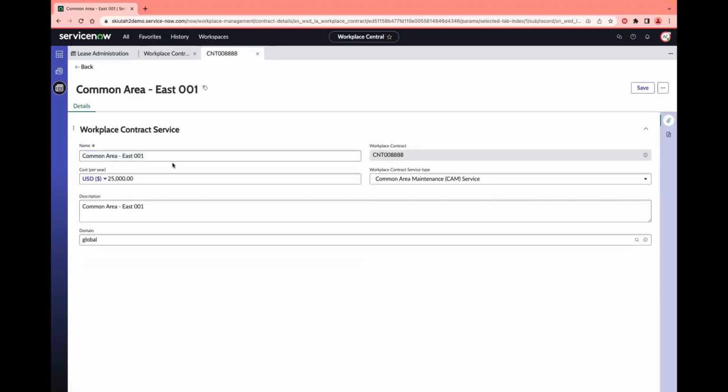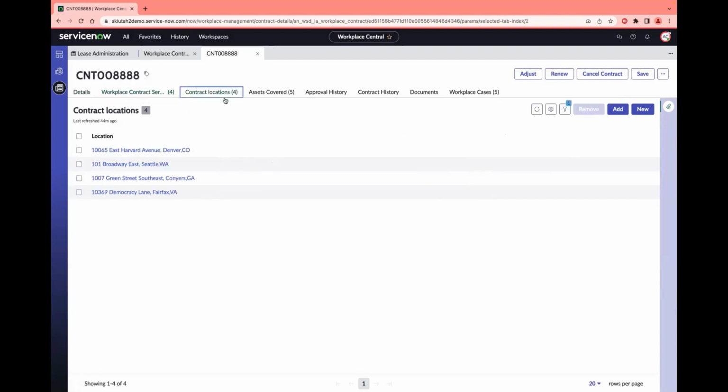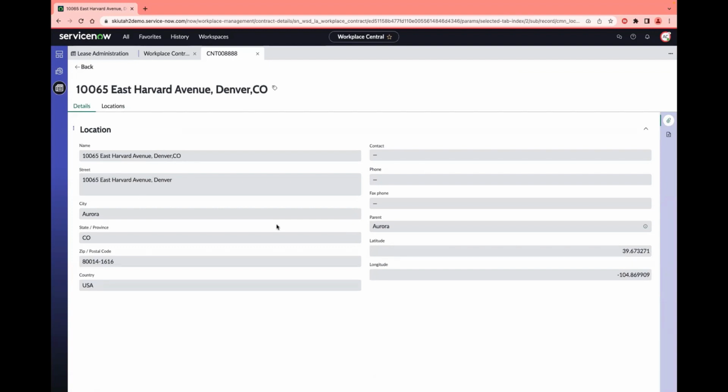So she can see the name, the contract, and anything she wants to attach, such as an agreement. But again, we're seeing that it's a $25,000 cost. As she hits the back button, we're brought back to this main screen. We can see the contract locations, so we understand exactly which locations are going to be affected by the service contract. We can see whether it's Denver, Seattle, etc. Again, we can find out exactly where these are by selecting the button, and then this tells us the location from our location table, to understand the exact location.